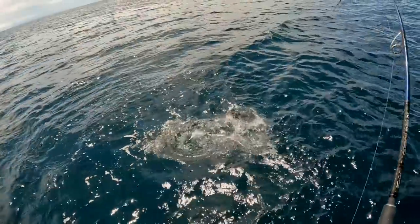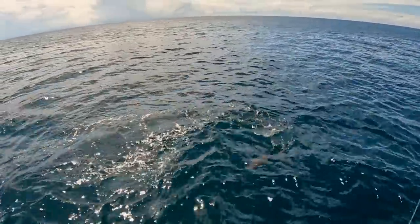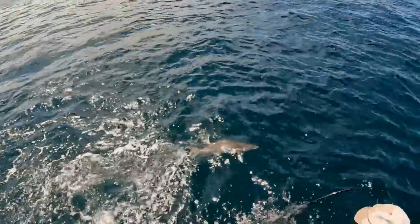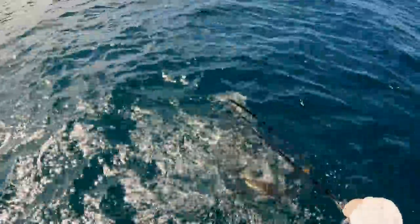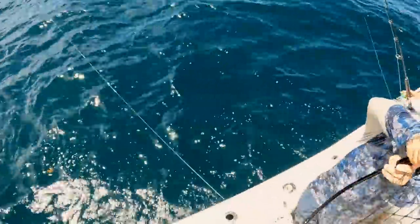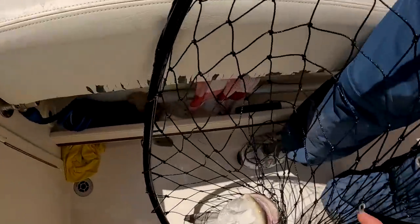Yep, I'm feeling him, making sure I don't let him get in the trim tabs or motors. There we go, in the net, and in the boat. Oh yeah, that's another keeper fish. Yep, good job, Joe. Look at that hook right there.